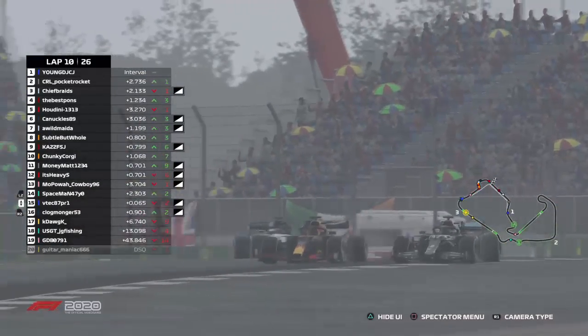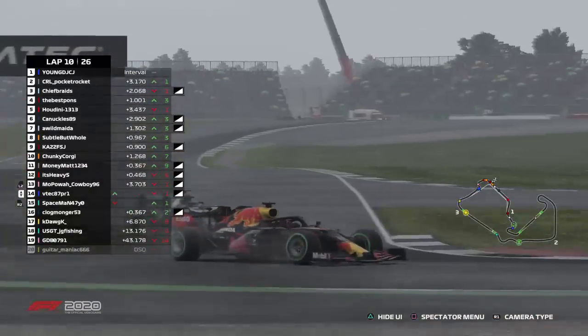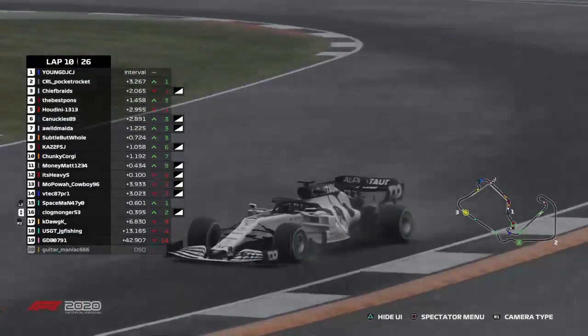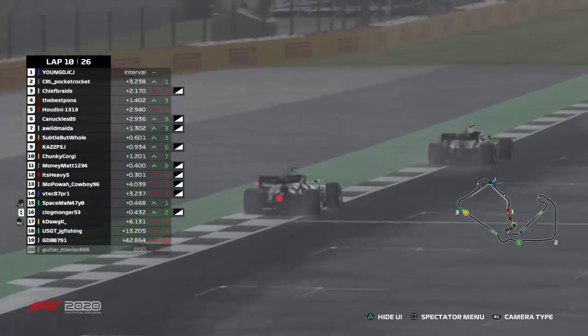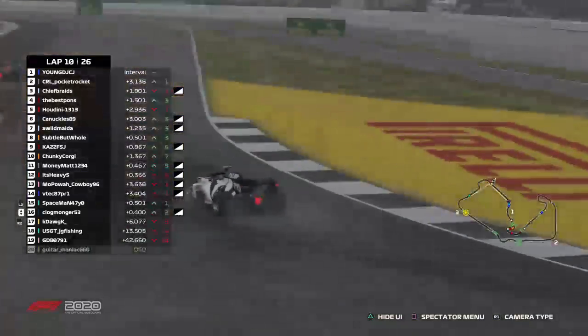But here we go, a nice little side-by-side battle. Here comes VTech on Spaceman. It looks like Spaceman has still led the way. VTech, though, going the long way around. Spaceman now down in 15th position. And it looks like Clogmonger got very, very close, but wanted to get involved, but just was not able to catch up in time to truly get involved in that battle. So he will remain in P16 right now.